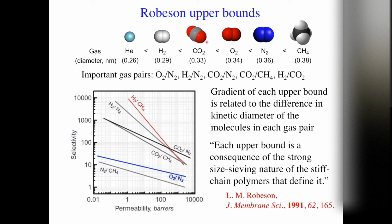So there's all sorts of important gas separations that you might want to do on a commercial large-scale basis. And for Robeson plots, the slope of the upper bound is actually determined by the difference in the kinetic diameter for each of these gas pairs. So for an easy separation, for example, separating hydrogen from methane, it's relatively easy because there's a large difference in the kinetic diameter of those two gases. So you have a very steep upper bound in your Robeson plot. Whereas for oxygen and nitrogen, there is very little difference in the kinetic diameters, so you have a fairly shallow upper bound for oxygen and nitrogen.